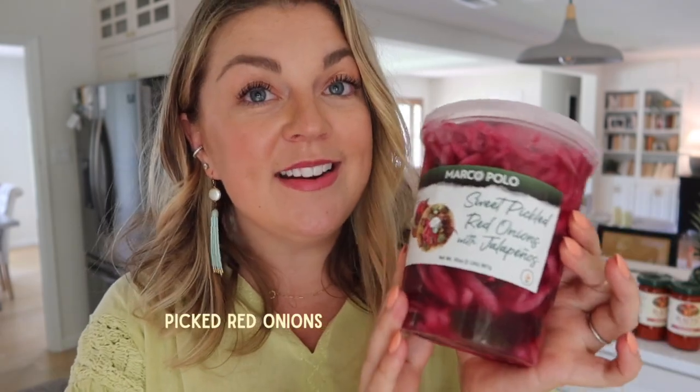So this is easy because it lasts for quite a while in the fridge. I just make sure I always have that stocked, and then I always have something to put out when people hop on over to our house. And the last 2 items I purchased from today's haul are not exactly staples, but they have become staples for us. These sweet pickled red onions and jalapenos.